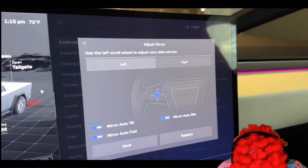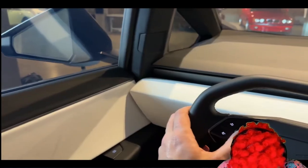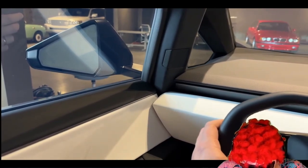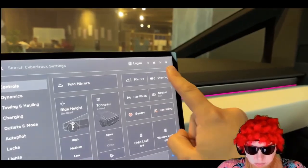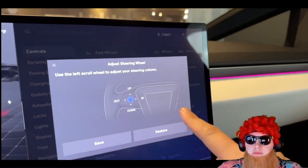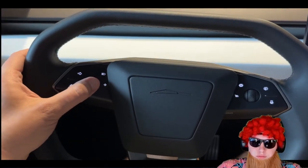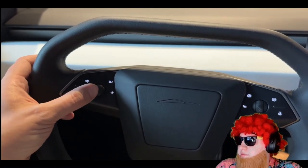For instance, you control the mirrors using the screen, and then also the little thumb dial on the steering wheel. You can see it puts the mirrors up or down. Same deal with controlling the position of the steering wheel. You navigate over to steering and move the wheel up or down using the dials, just like in other Tesla models. A very cool trick, I've mentioned it in other reviews.